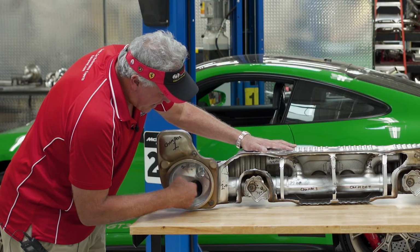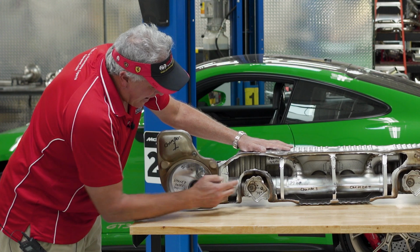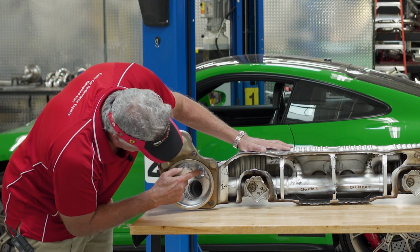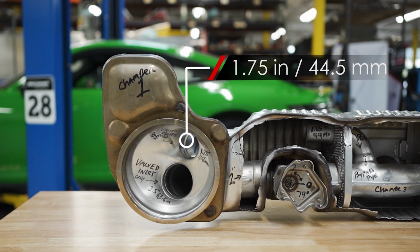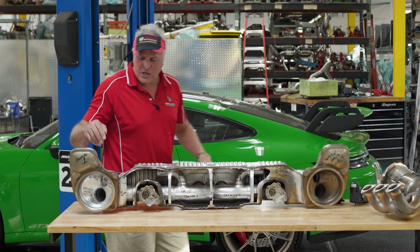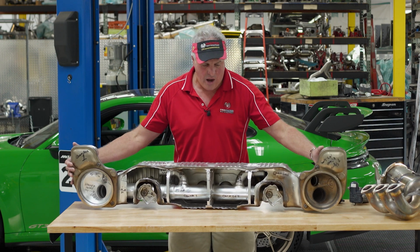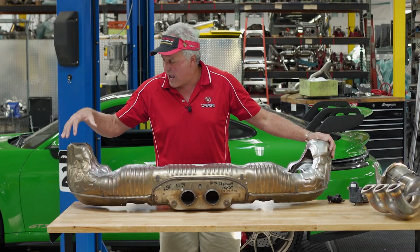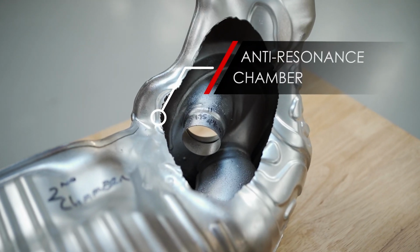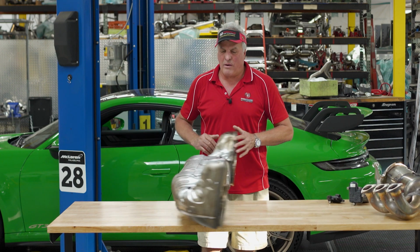This is where the exhaust goes in, and this valve opens and shuts like a gate. When this valve shuts, the exhaust shunts through this smaller pipe. This is 1.75 inches, 44 millimeters. And what happens is, when the valve shuts, the exhaust pressurizes this area here, okay? So this area is an anechoic chamber, resonance chamber. The exhaust fills that area, and we'll spin it around again.